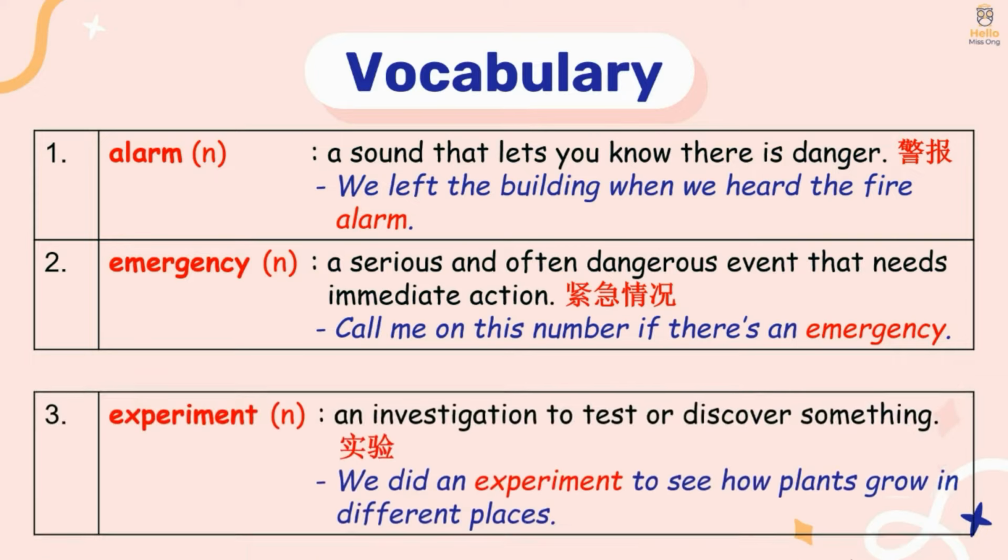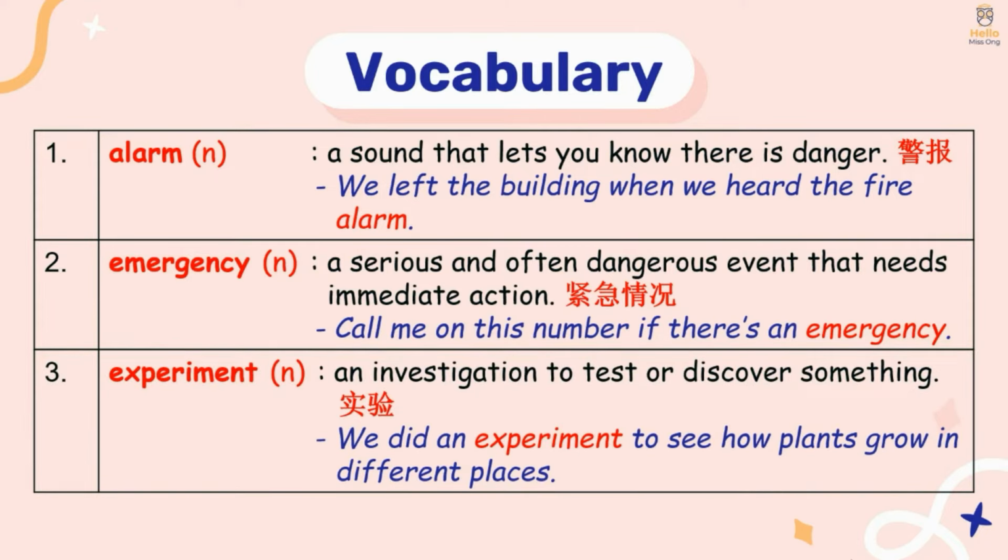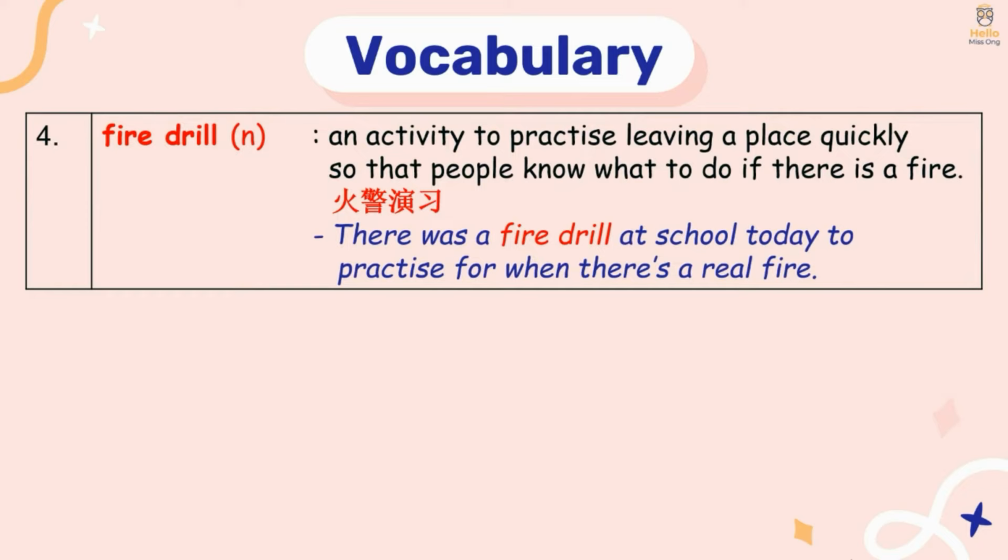3. Experiment. An investigation to test or discover something. We did an experiment to see how plants grow in different places. 4. Fire drill. An activity to practice leaving a place quickly so that people know what to do if there is a fire. There was a fire drill at school today to practice for when there's a real fire.